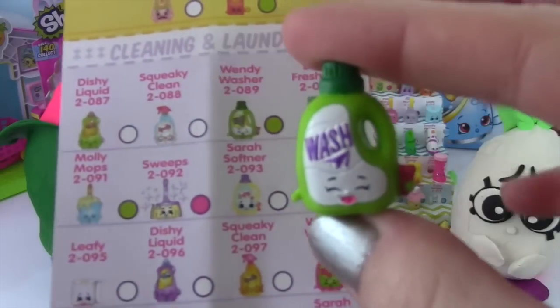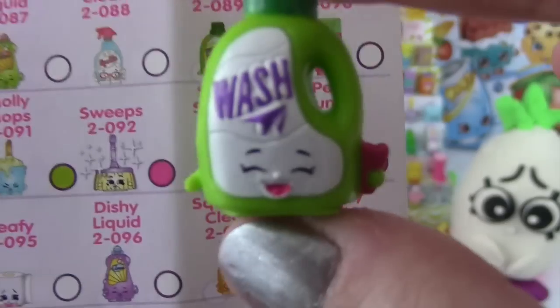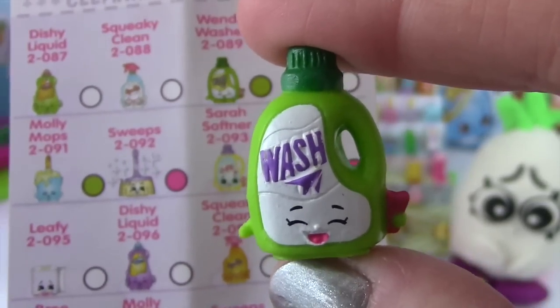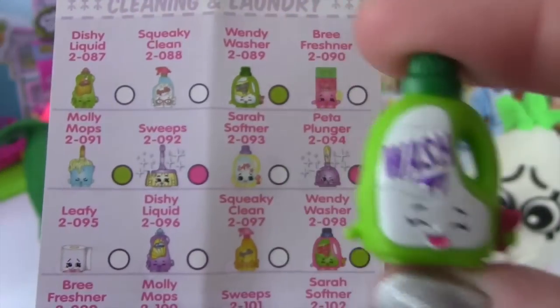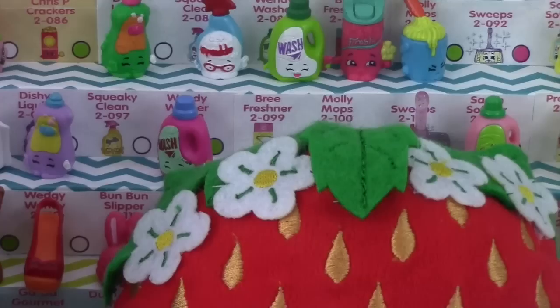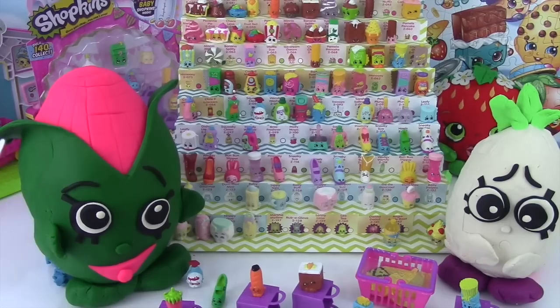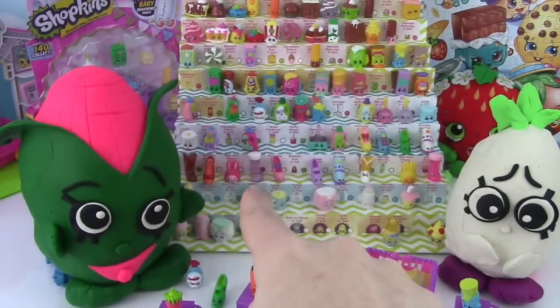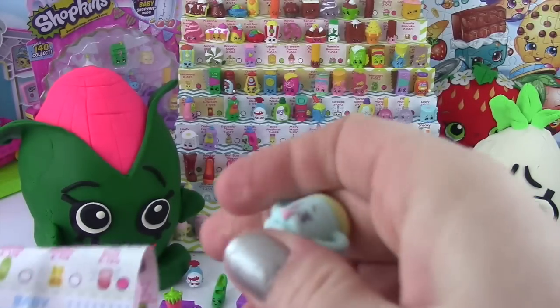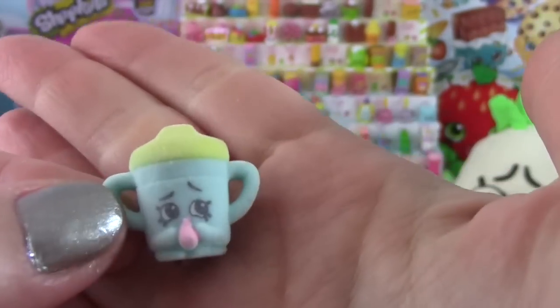And in cleaning and laundry, we have the green Wendy Washer. And this Wendy Washer is rare and new for our collection. Yay! Wendy Washer goes right above Strawberry Kiss's head. What do you think, Wendy Washer? I love it up here! Alright, guys, our fluffy baby item is one that we actually already have. You can see Sippy Sips right down there. And this is the Sippy Sips that we got in this collection. Sip, sip. What a cute little sippy cup.